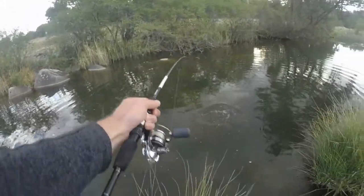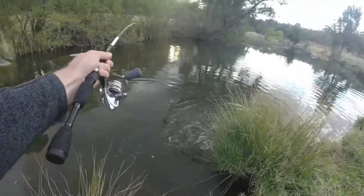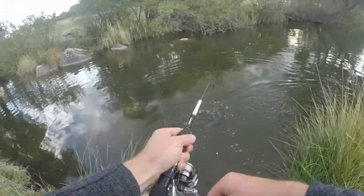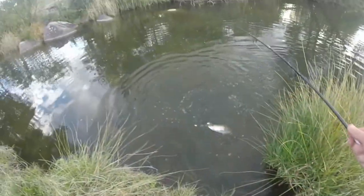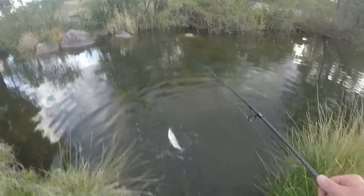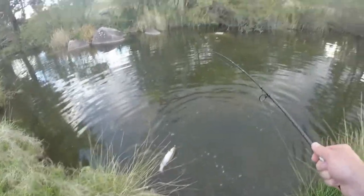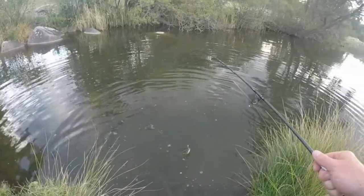All of these trout have been big fish. Well, not big, but just, well, pretty big, I'd say. Oh, he's a nice trout. Very nice rainbow. All these trout here are rainbow. I'm pretty sure there's no brown at the top of the McIntyre. I could be wrong. Correct me if I'm wrong.